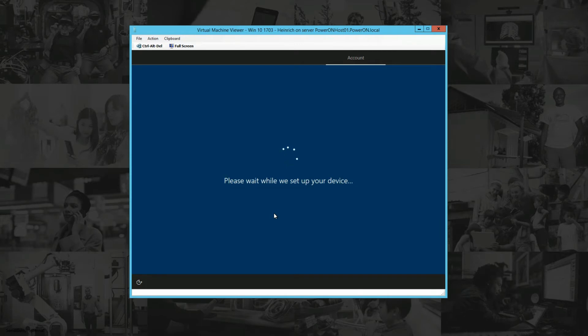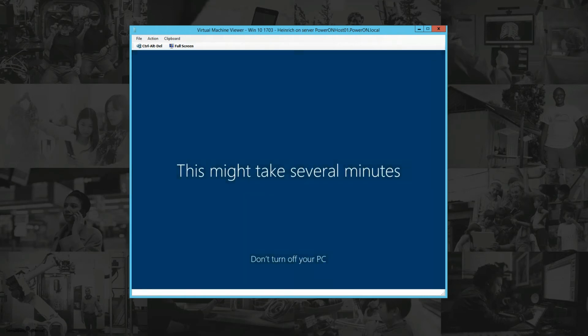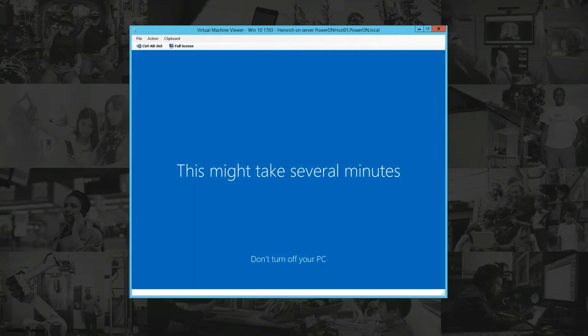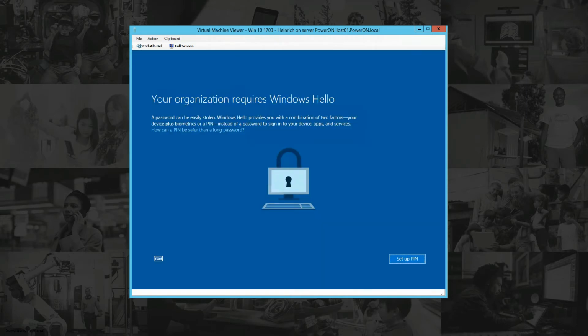Our device is now being set up. And we're presented with our favorite screen of all as IT guys. This will be running through some bits now, enrolling the device into Intune, and getting some bits and pieces ready for us to use once we're ready to go. And we'll just wait for this to finish. And we're done. That's very quick. So as you would expect, this is being run with Intune.